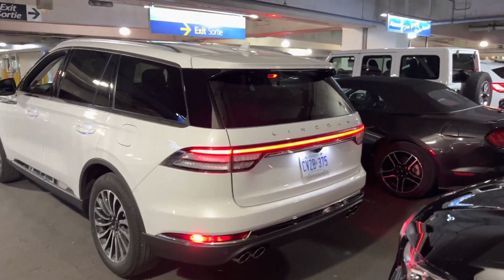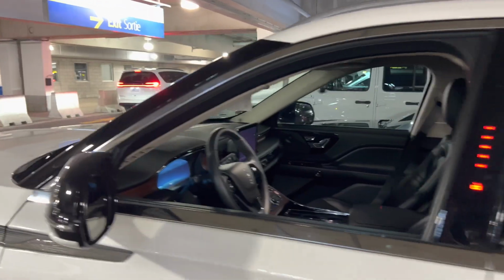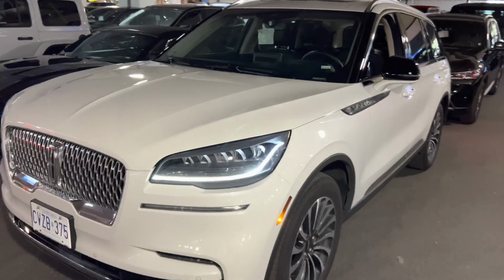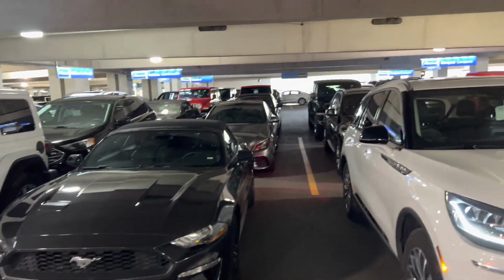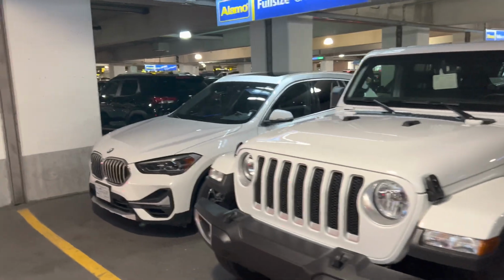Okay, where'd we leave things off? Okay, we got a convertible over there. We'll take a look at that in a second. And Aviator. Just looking to see if I can read the class. I'll have to check that later. Got a Mustang convertible here, and we got a Mercedes in behind, another convertible back there. Jeep Sahara, looks like BMW X1.